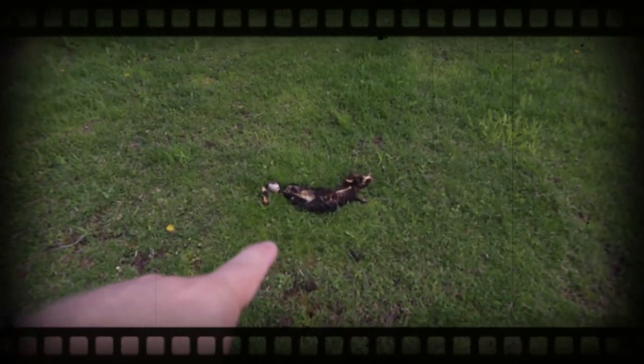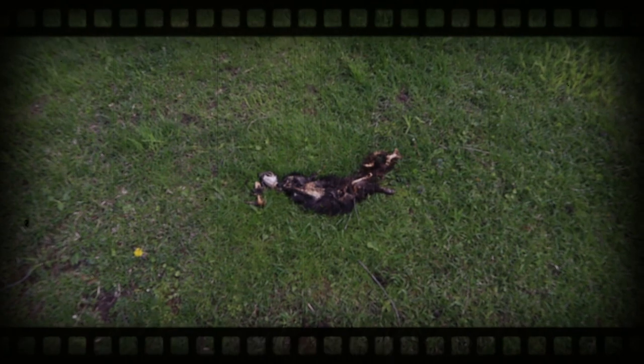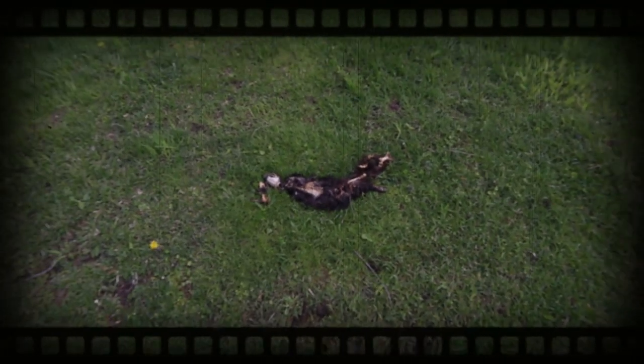Now, I don't know if someone's been doing some sacrificing things here, but that's a dead animal, not buried. Not sure what it was. Doesn't smell. So anyway, dead animal, not buried.